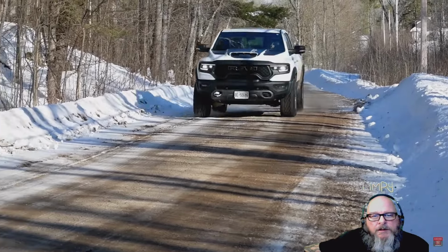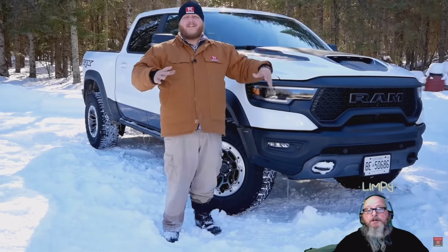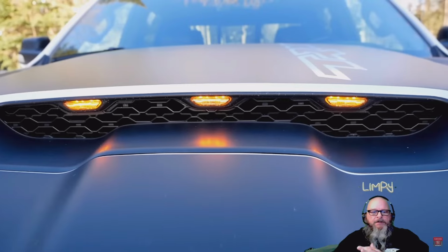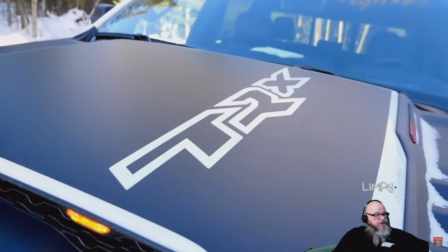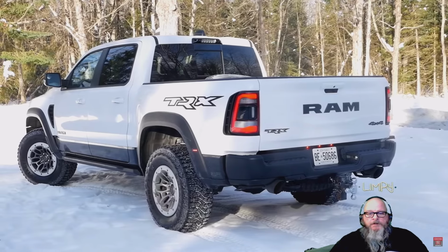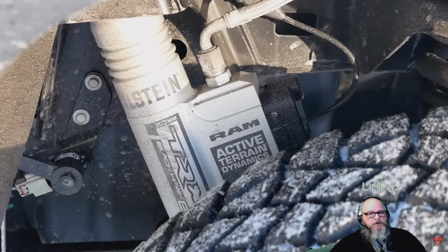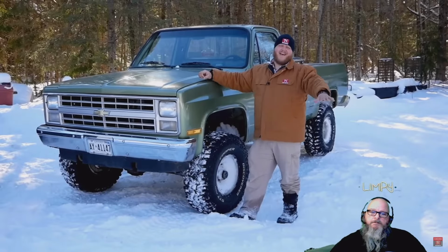Well, this Ram TRX is a monster. 6.2 liter supercharged V8, 702 horsepower, 650 pound-feet of torque. This thing also comes with tons of off-road goodies. A rear locking differential, a whole bunch of different driving modes that are gonna tailor your throttle response and your traction control to that specific setup, plus active suspension. So yes, this truck has every single one of the latest technologies on the market that should make it great off-road. But this truck, on the other hand, has none of that fancy stuff.